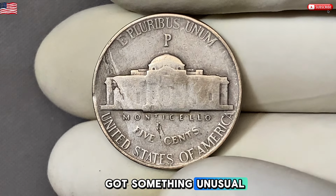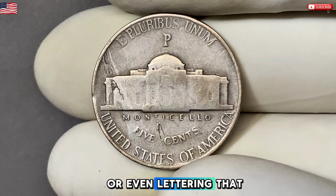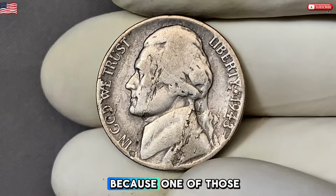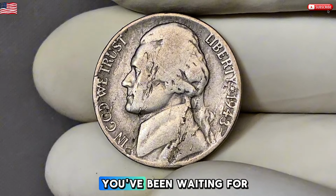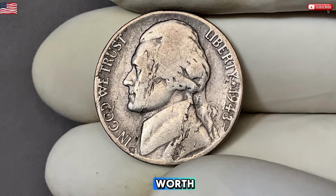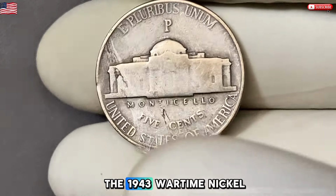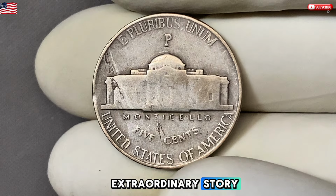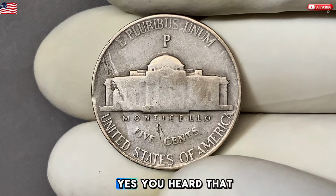If you think you've got something unusual, maybe a coin with full steps, or strange coloring or weight, or even lettering that looks doubled, it might be time to get it professionally graded and appraised, because one of those rare finds might just make your day or change your life. And now, the moment you've been waiting for. Just how much can a rare 1943 5-cent coin actually be worth? Well, at a major auction, a pristine, rare error version of the 1943 wartime nickel, with full steps, stunning condition, and an extraordinary story, once sold for an unbelievable $457,000. Yes, you heard that right.